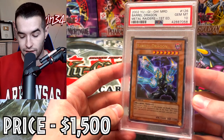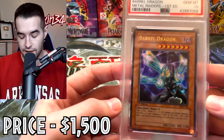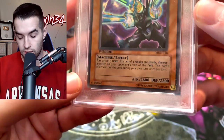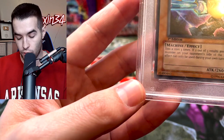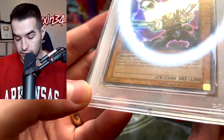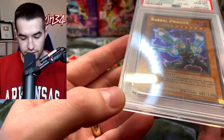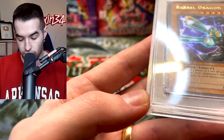Barrel Dragon, First Edition PSA 10 for Metal Raiders. One of the coolest cards we have. This is a nice left-right corner. We got bottom corners look pretty good. What is that? Little scratches. Yes, a little bit of scuff, not too bad on this one. Actually, pretty nice case overall. Let's see, maybe on that bottom corner, there's a little scratching as well.